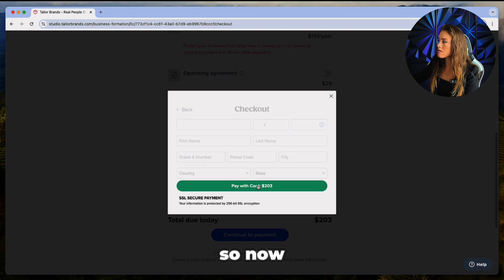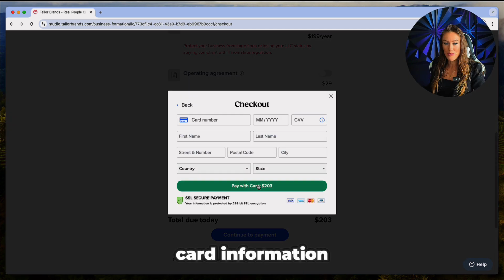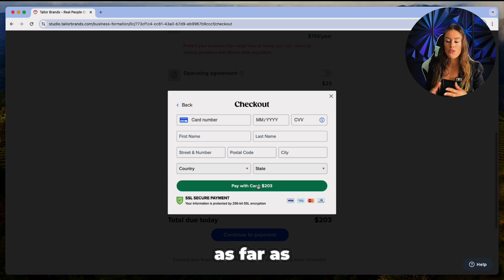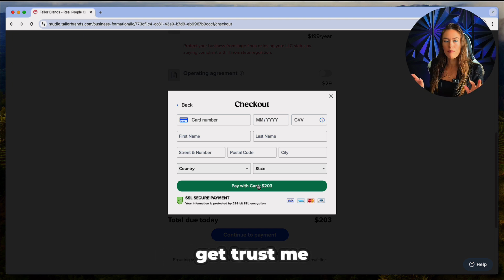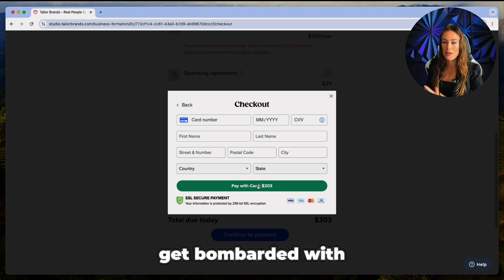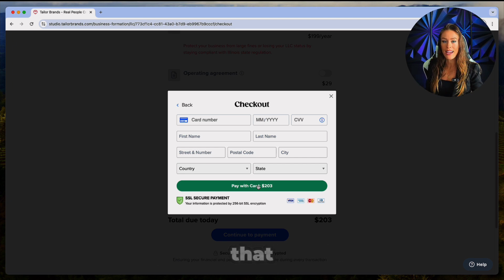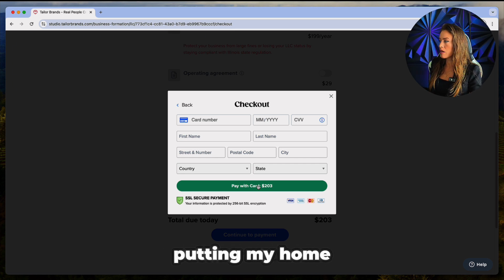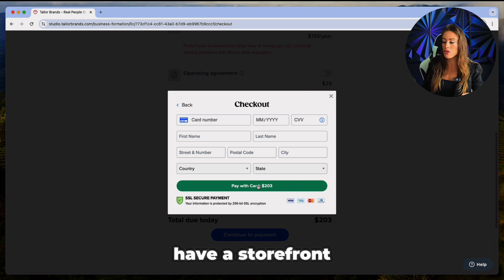Okay, so now you're just going to enter your credit card information. After this, they're going to ask for your address. As far as your address goes, I always enter my personal address, like my home address. Trust me, you're not going to get bombarded with mail or spam mail or anything like that. It's basically if they need to contact you in reference to your LLC. So I haven't run into any issues putting my home address. Maybe if you have a storefront, you can put that.